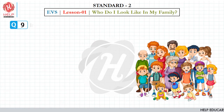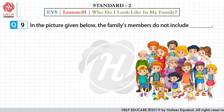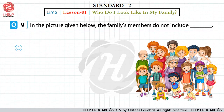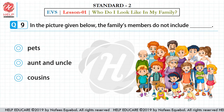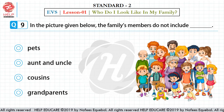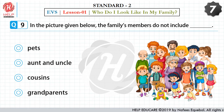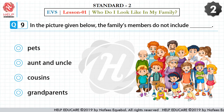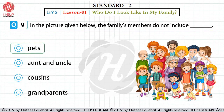Question number 9. In the picture given below, the family's members do not include dash. First option, pets. Second option, aunt and uncle. Third option, cousins. Fourth option, grandparents. Correct answer is pets.